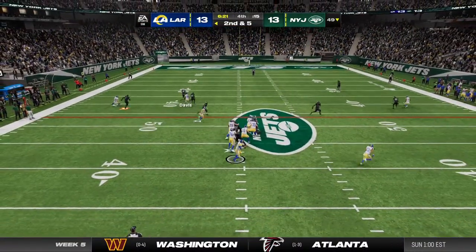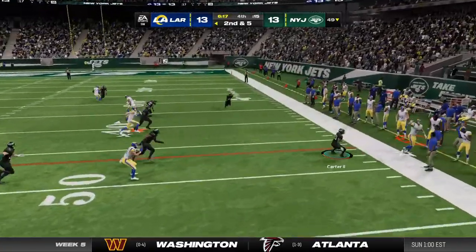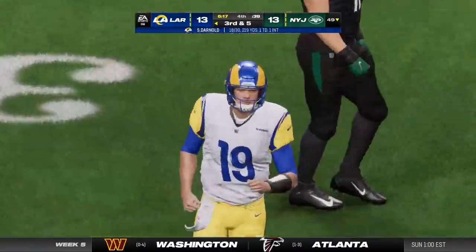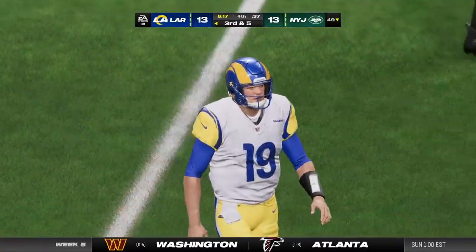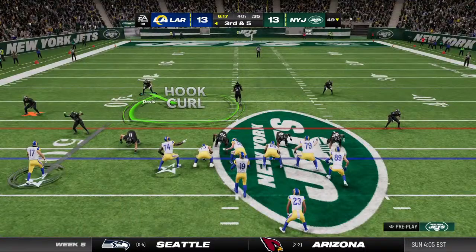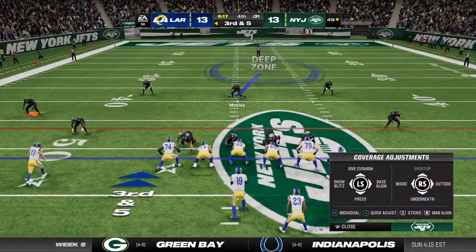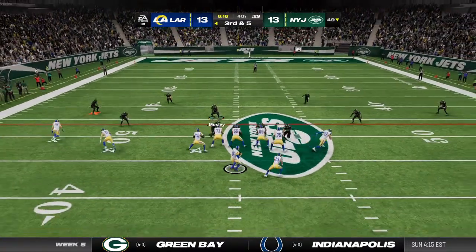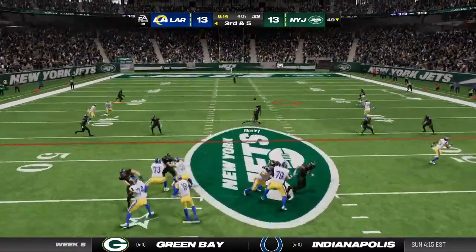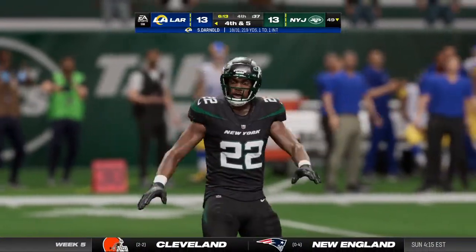Now it's Darnold. Well, throw on the run, but that's going to be incomplete. And a smart play there. He's probably saying, I wish I would have done that on the last drive instead of throwing the interception. Darnold.